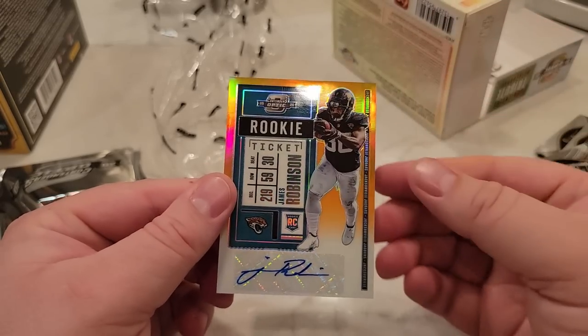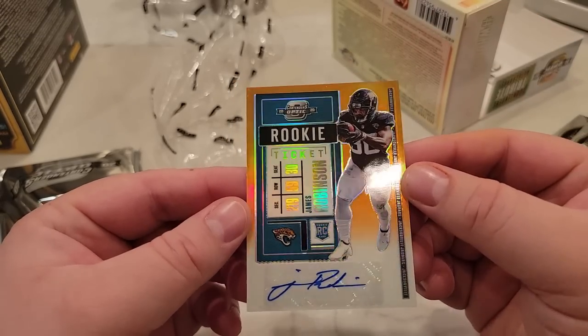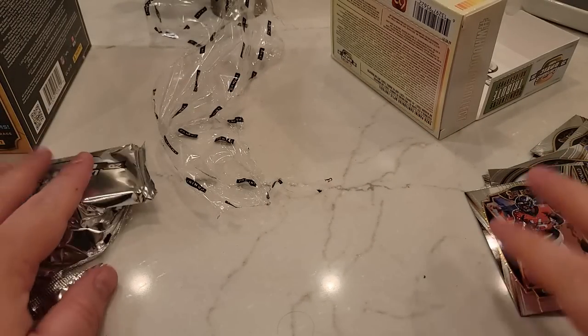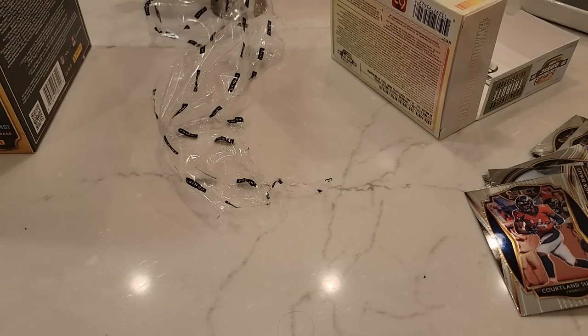And then we got a James Robinson. What is that, the orange? The same signature I do when I'm testing a pen to make sure it's working. There you go. All right, ladies and gentlemen, there you go.